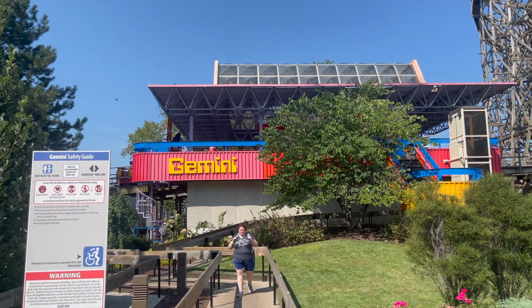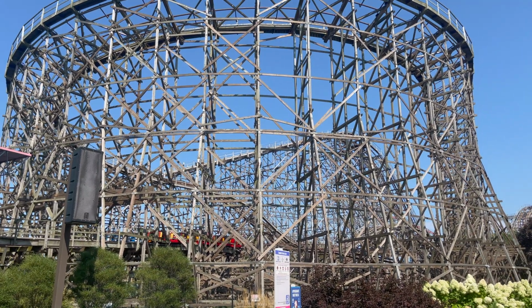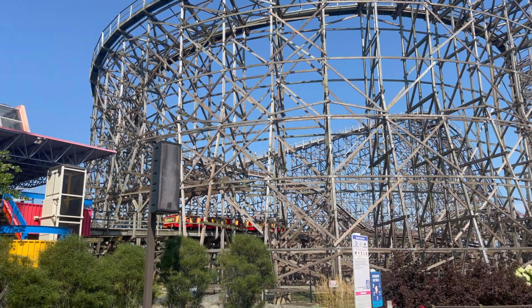Gonna hop on Gemini. Can't remember if I went on this the first time. When it first opened, it was the world's tallest roller coaster. Two tracks on it, right and left. Gonna do them both.